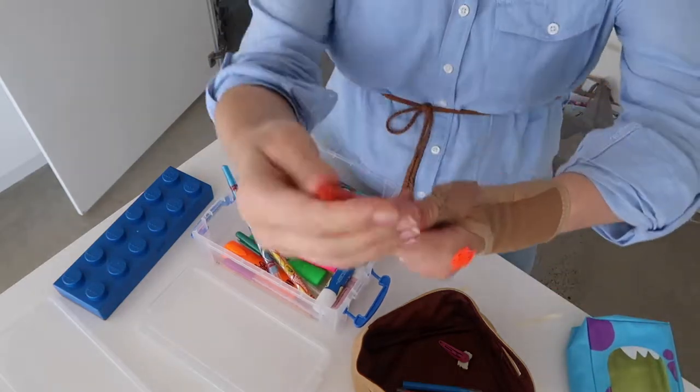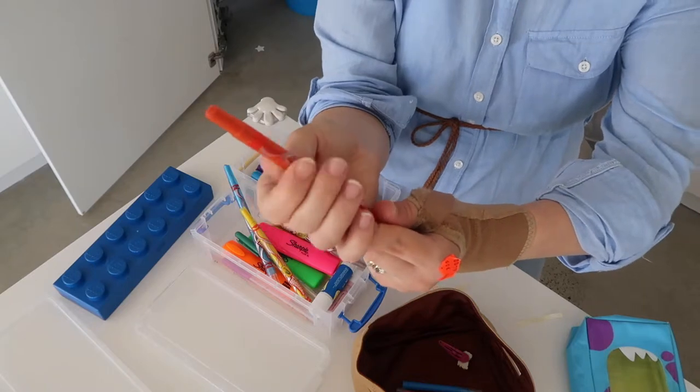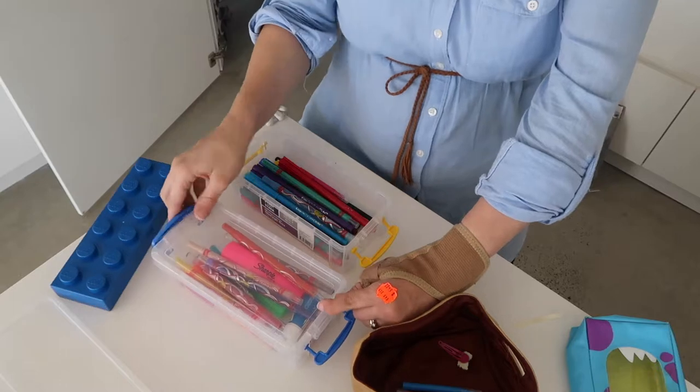And I absolutely love these Crayola Twistables. They're great for travelling because there's no sharpening required and they're easy for little hands to use.